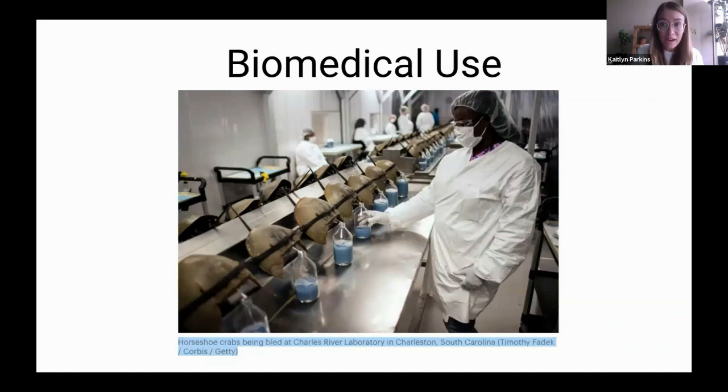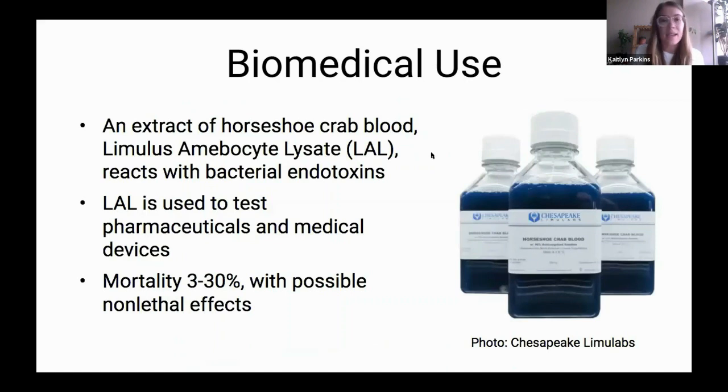And what you're seeing there is that blue blood that Don was talking about. Horseshoe crabs have blue blood because it has copper in it. Ours is red because we have iron in it instead. Those liter bottles of blue blood are worth about $15,000 each because horseshoe crab blood is critical to medical science. There's an extract from horseshoe crab blood called limulus amebocyte lysate.